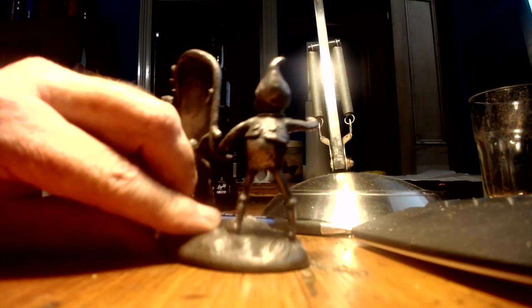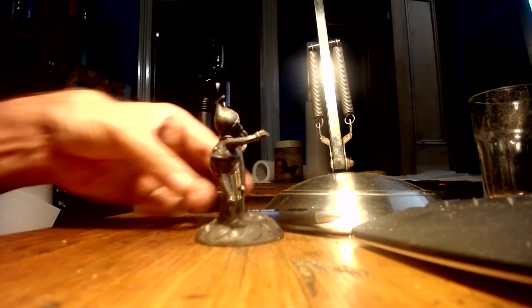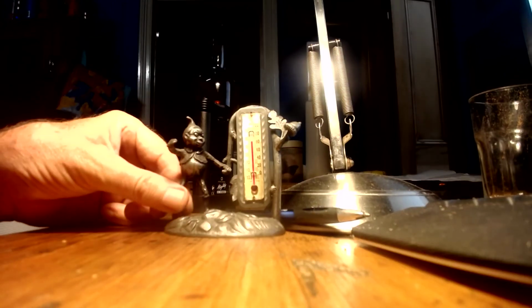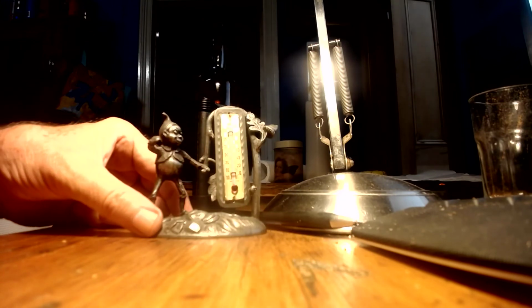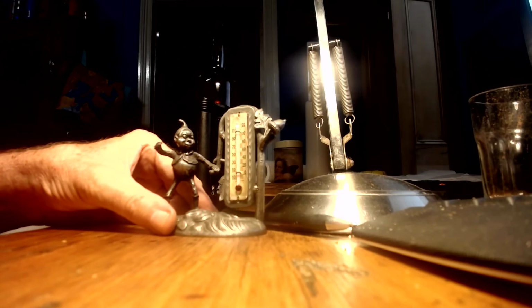So there you go. This is a very rare item. Much rarer than a napkin ring or a toothpick holder. And having this character will probably make it worth close to $2,000 USA, I would say. $2,000.